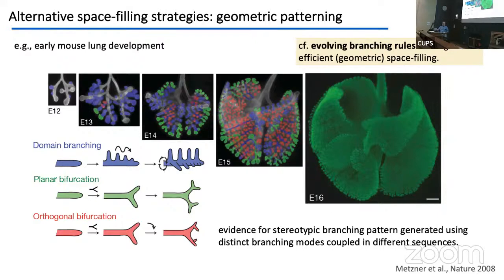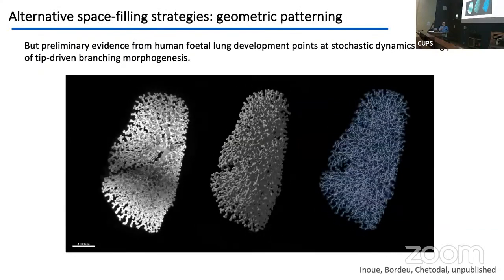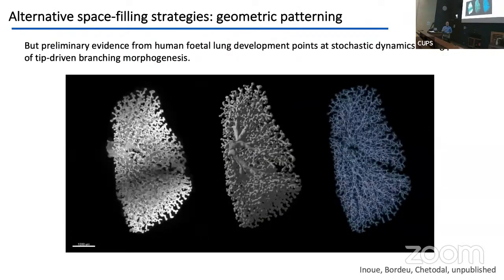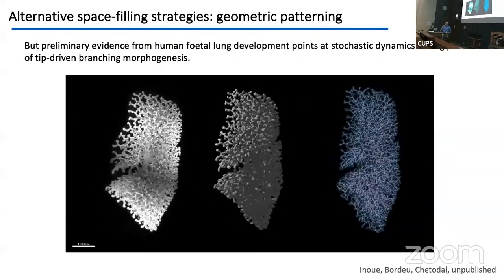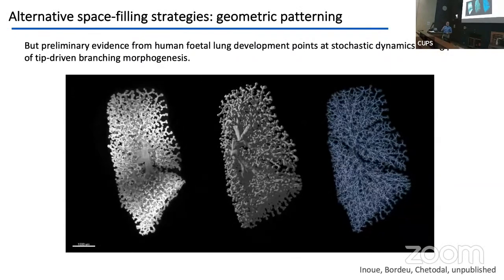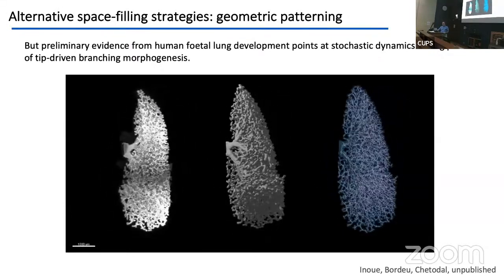Anyway, we got excited about this question in the context of what happens in human. I'm working with a French lab, and I've got a shared student with Hélène Chatterdal. What you can see there is the segmentation of human fetal lung, one example, many, many examples now. We're beginning to look at what the branching patterns are in the human lung. What's interesting in human is that we see a lot more evidence for stochasticity. It looks much more like in human, you don't exploit those geometric structures that emerge in early mouse branching morphogenesis. But this is a work in progress.